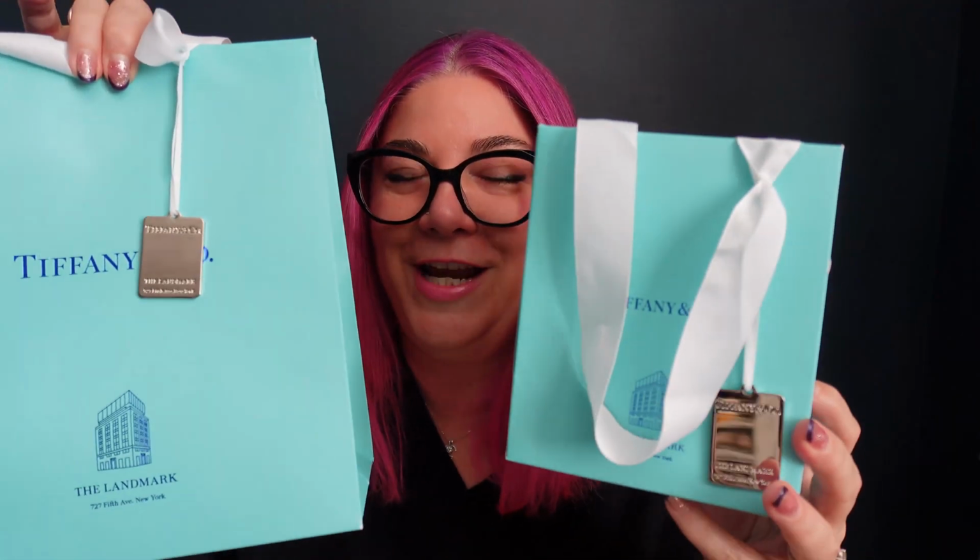Aha! So not only have I got that one that he kindly gave, but I got one on each of my purchases, and these will be going on the Christmas tree. What is in these bags? Let's get in and take a little look now, shall we? So I'll do the big one first.